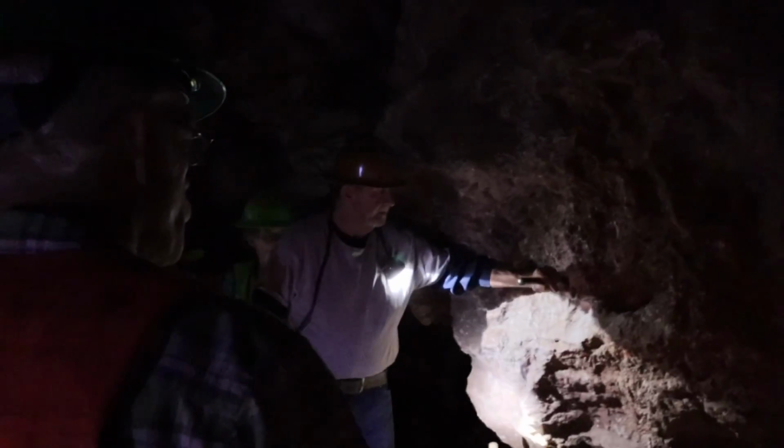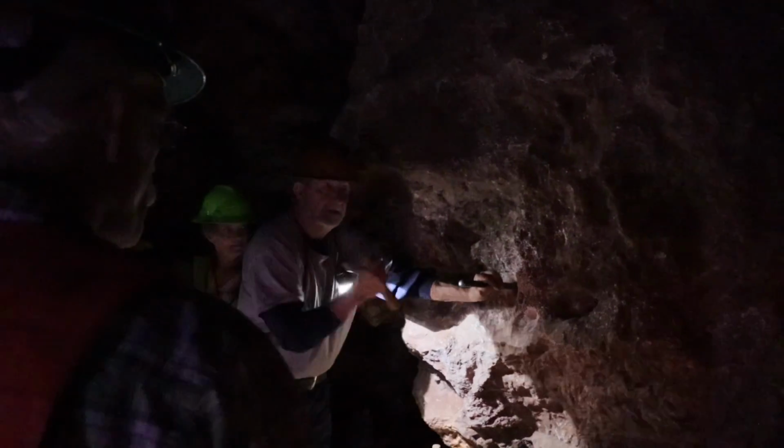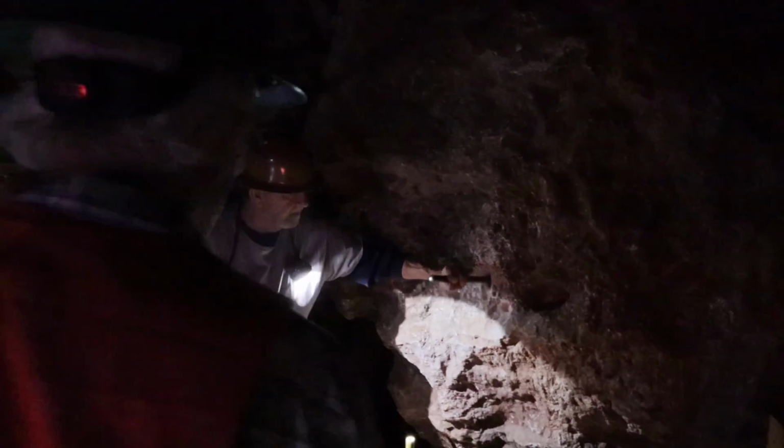Where's it at? It's right here. This one here. They put it in there. Boom. Turn it with their wrist. Hit it again. Turn it with their wrist. And that's how they got the round hole.